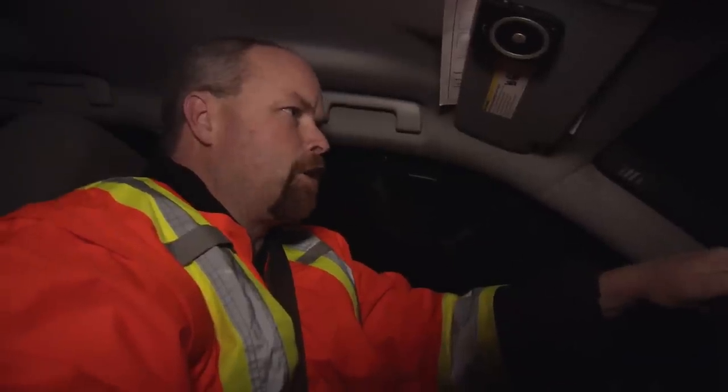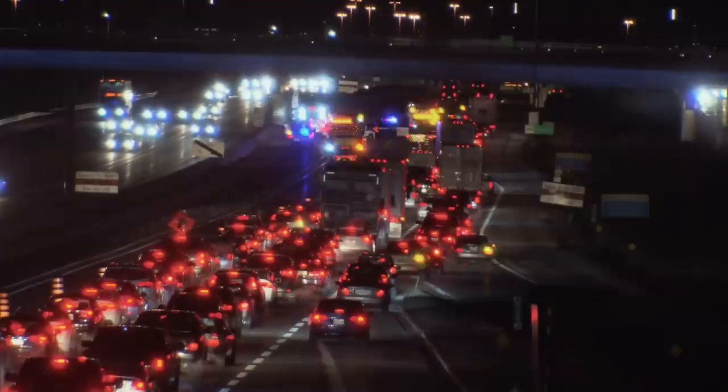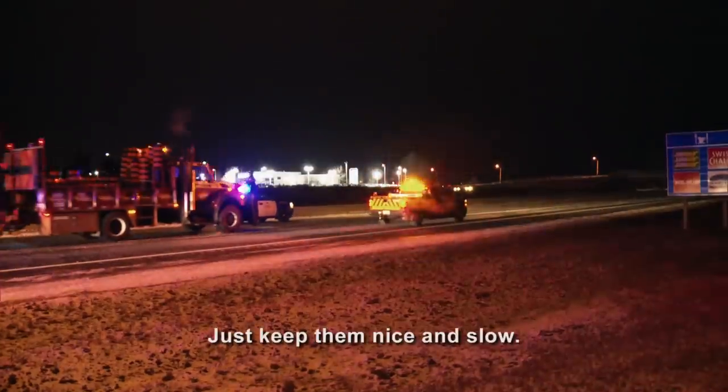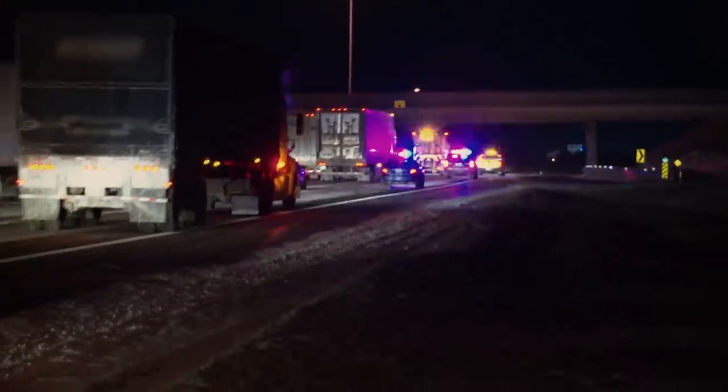It's called a rolling block. The salt out there, it's activated by the tires on the transporters and cars. We're starting our rolling block with OPP assistance. Just keep them nice and slow. Getting the traffic moving over the salted roads, and all of a sudden the salt starts working, melting everything.